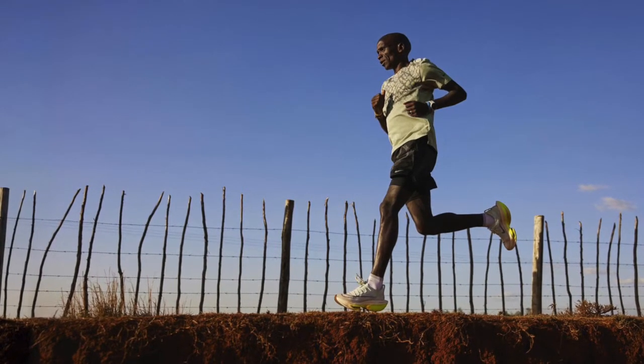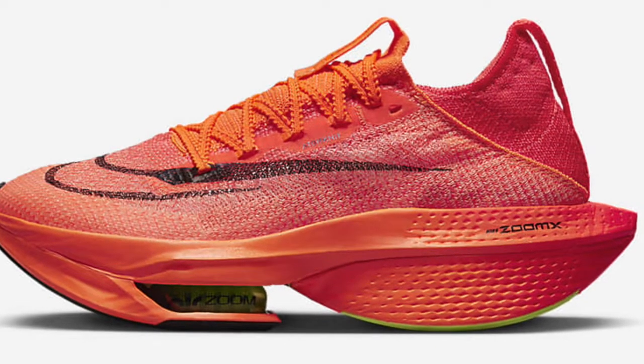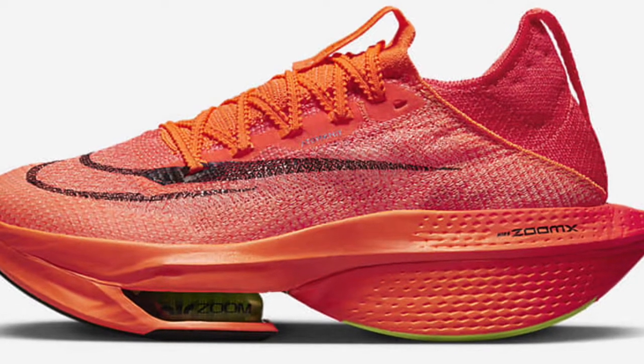But the overall feeling of the shoe is it's just incredibly bouncy, like a lot of the super shoes these days. And certainly Eliud enjoys running in it, as it's always gracing his feet. So here it is. This is the Nike Air Zoom Alphafly 2.